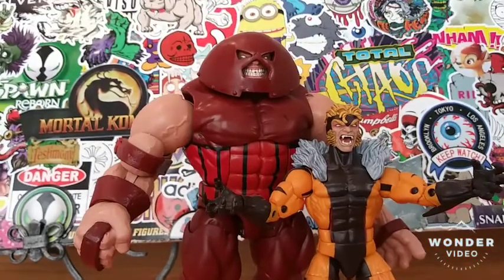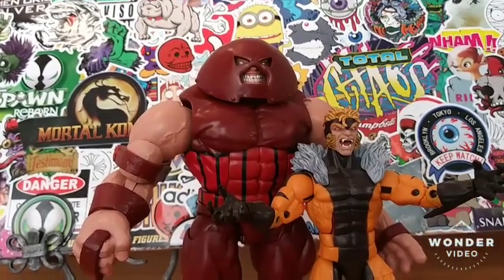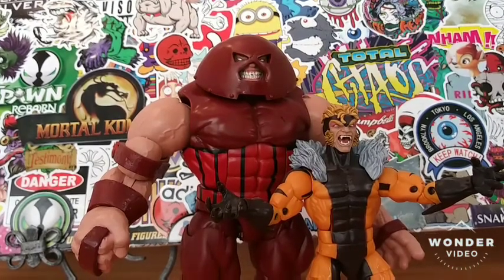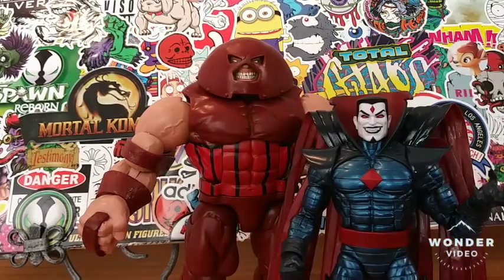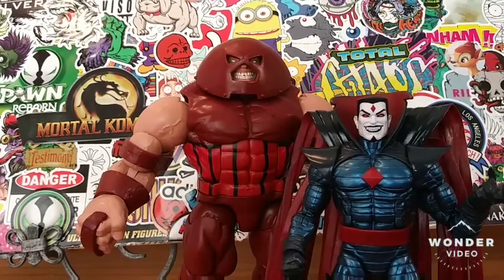Both beautiful figures, both classic X-Men villains. But the Juggernaut, of course, is bigger than Sabertooth, and I do like the height difference as well. And then here is Juggernaut standing next to Mr. Sinister from the Wendigo Build-A-Figure wave.